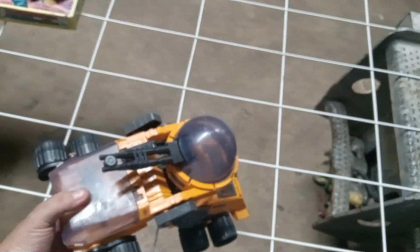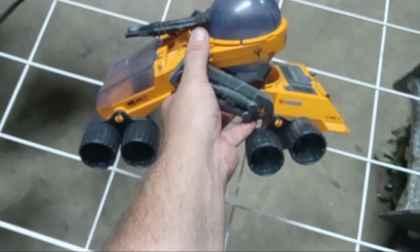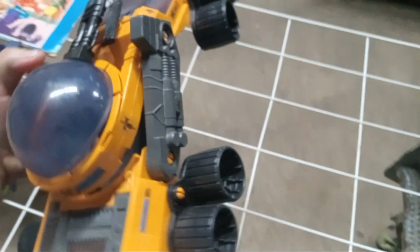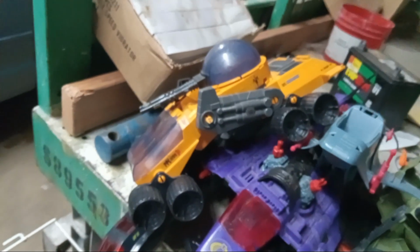Then this guy I thought was pretty cool. I've never seen this piece. It's newer. It's got all its wheels. It's got its bubble. It's got a strap down seat. So it's got its main gun. I don't know what that is. I don't even know what it's called. But it's a cool piece.